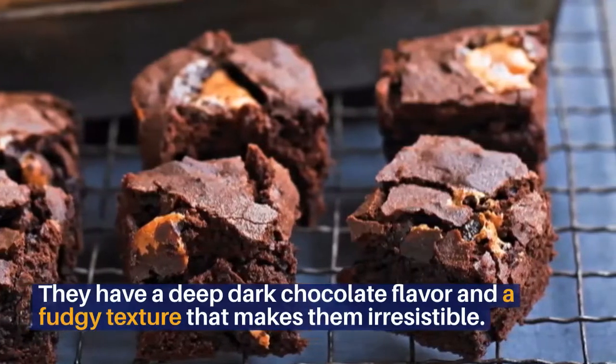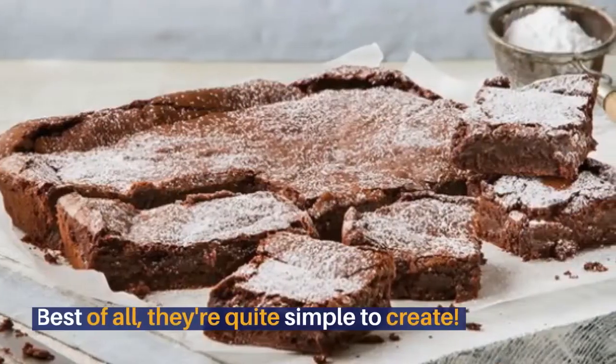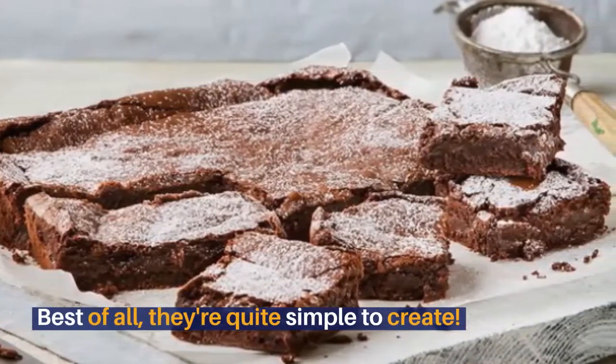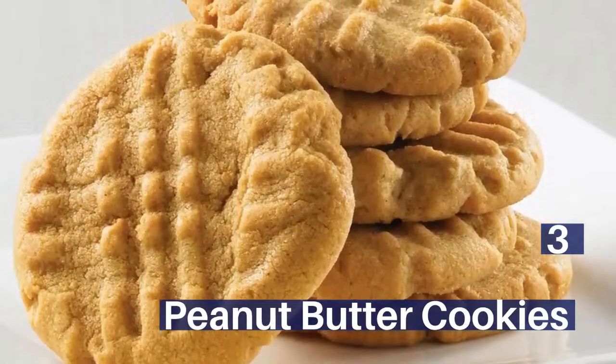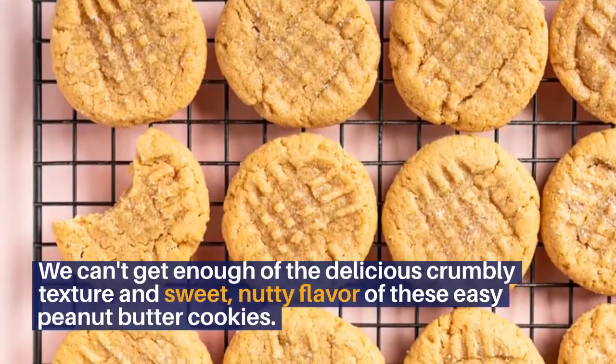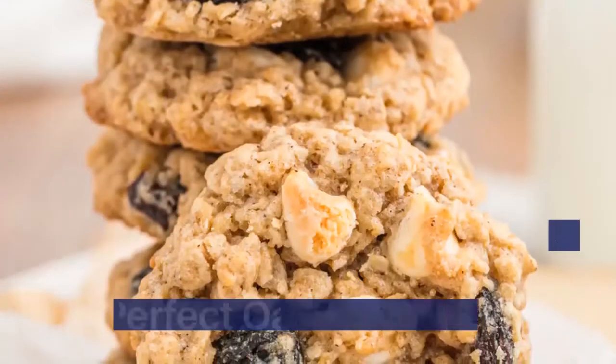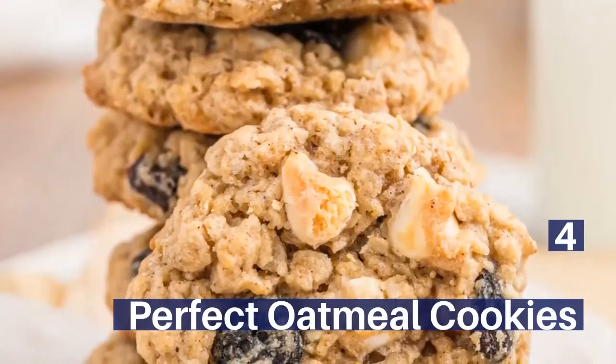They have a deep dark chocolate flavor and a fudgy texture that makes them irresistible. Best of all, they're quite simple to create. 3. Peanut butter cookies. We can't get enough of the delicious crumbly texture and sweet, nutty flavor of these easy peanut butter cookies. 4. Perfect oatmeal cookies.